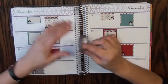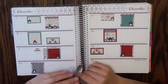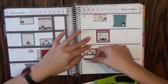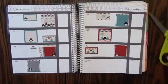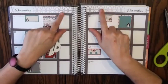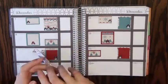Okay, so now I'm going to come in and take my washi, and as I always do, I'm going to cover up their color and then cordon off my sidebar. Okay, so that's it for the gray. Now I'm just going to cover up here on the top. I don't like that part, so I cover that up, and I'm going to use this gray Christmas tree washi.